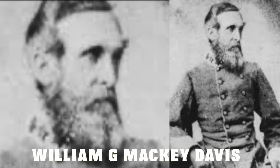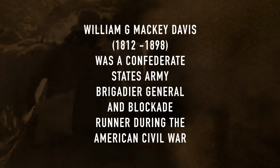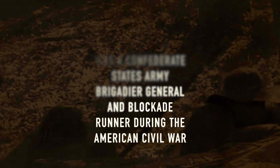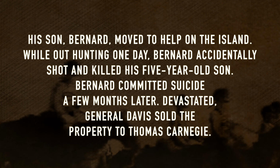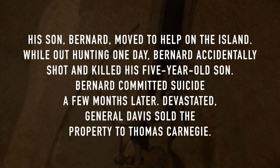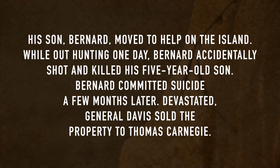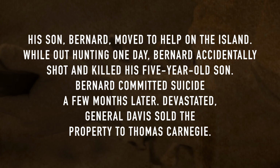Next of the strange deaths involved General William George Mackay Davis, a Confederate general and cousin of Jefferson Davis. He was planning on building a resort on Cumberland Island. His son Bernard moved there to help him. While out hunting one day, Bernard accidentally shot and killed his 5-year-old son. Bernard committed suicide a few months later.